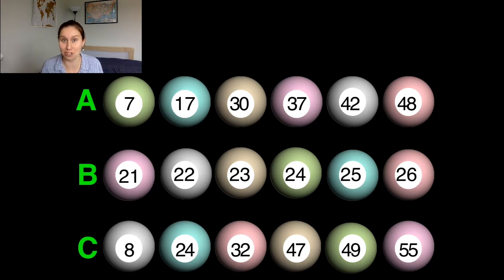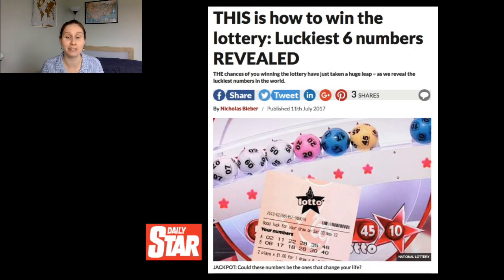But however counterintuitive it is, each group of numbers, each outcome on the National Lottery, is equally likely to come up. It works in exactly the same way as our micro lottery. And therefore, this article is just wrong. There is no group of 6 numbers that is any more likely to come up than any other group of 6 numbers. What they've done is found the group of numbers that has come up most often in the past, and said therefore they're more likely to come up in the future.